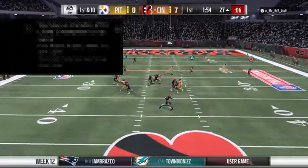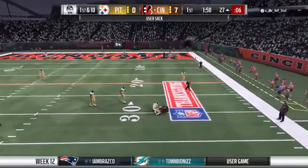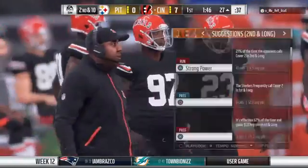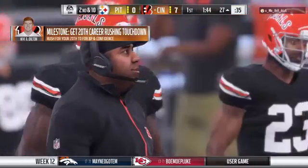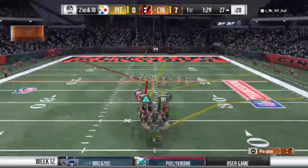Dalton here from the gun. Flushed out right. And no escaping this time as he'll go down. They got him for a sack. T.J. Watt able to get in there and drop him behind the line. And on 2nd and 10 now.